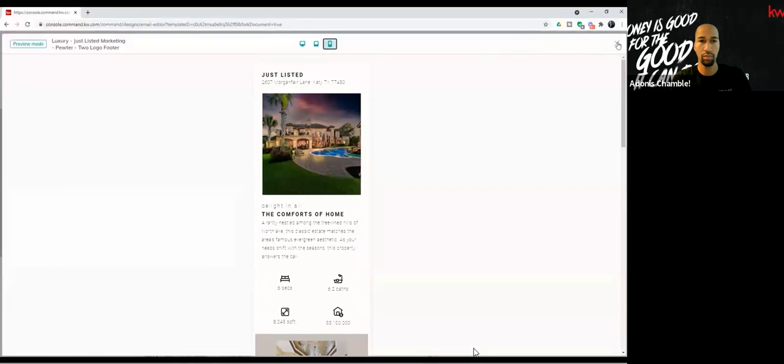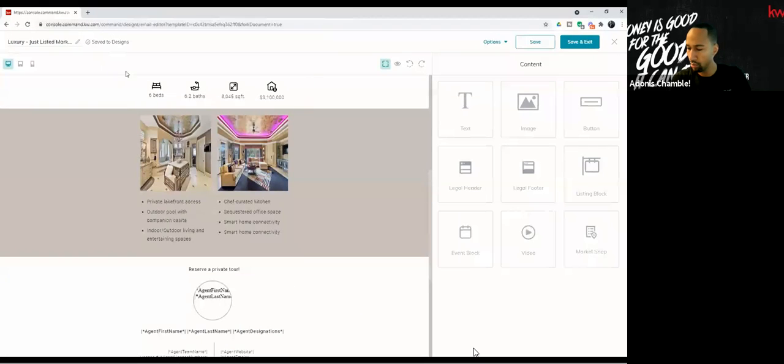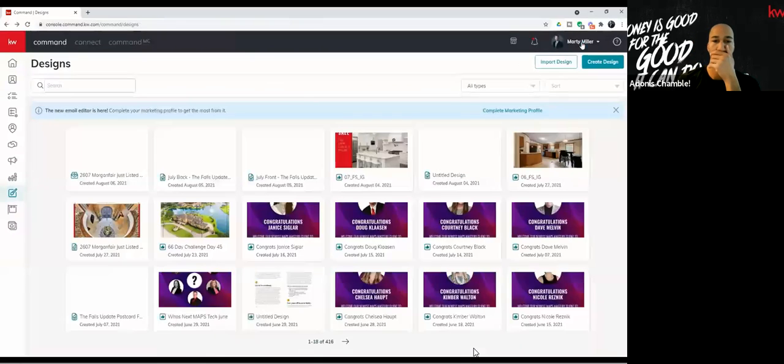And once I'm done with the preview and I'm happy with this setup, you can see it's now saved to design. So I might want to come in and change the name of this file, right, by clicking on it. And let's, just so that I can stand out, so I know which one it is, let's do just listed email template. And at the very beginning there, I'm going to put 2607 Morgan Fair. So that way it stands out in my designs. We're going to save it. We're going to then save and exit. And now you can see inside my design library, I now have this email template.